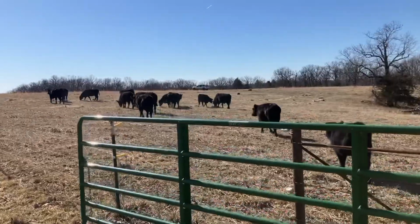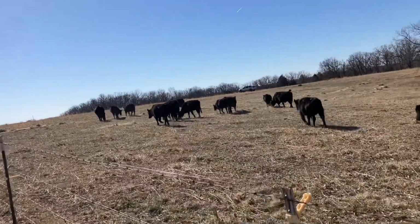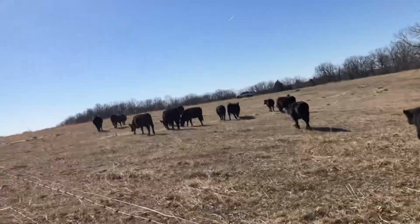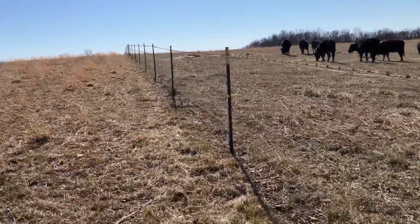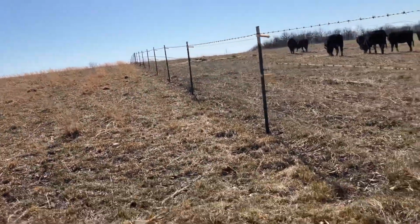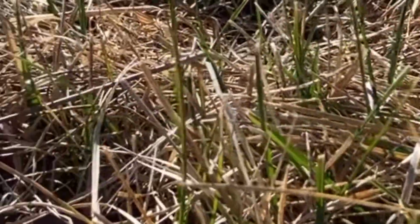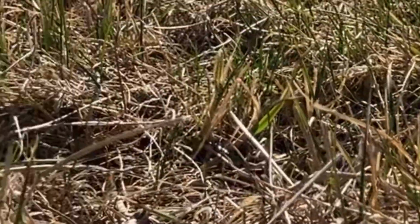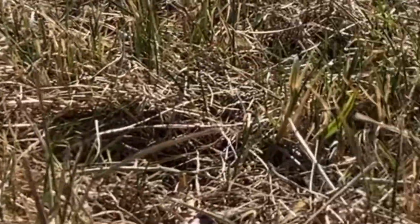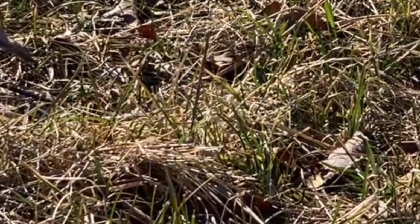We haven't seen any grass growing up yet too much, but it ain't gonna take too long. Actually, if you look right here, I'll get down here so you can see it. You can start to see that we've got some grass that's starting to green up and grow. So that's all good, right?